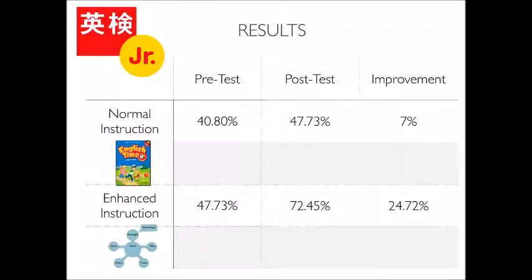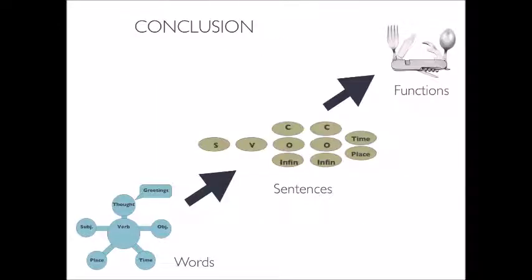After 1 year, in the final test, the average was 72.45%, which represented an improvement of 24.7% using the enhanced instruction. In this study, the speech patterns of Japanese and American children were compared and contrasted with language items taught in Western textbooks and tested in Japanese tests.